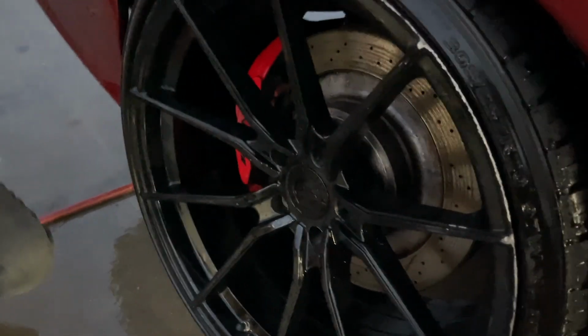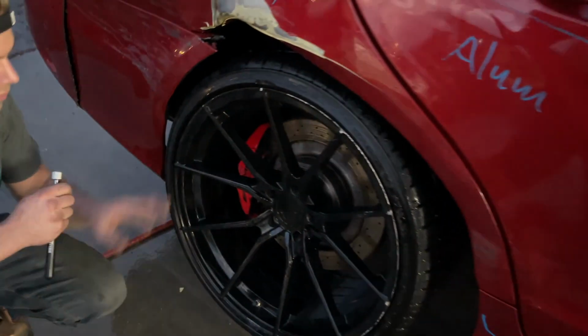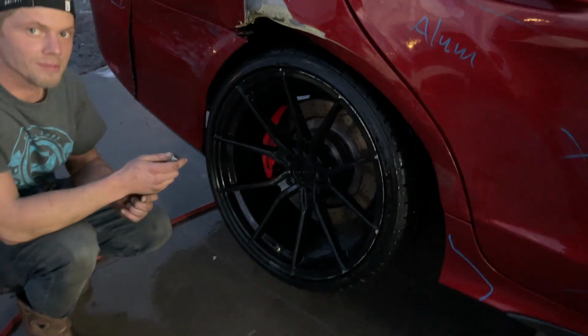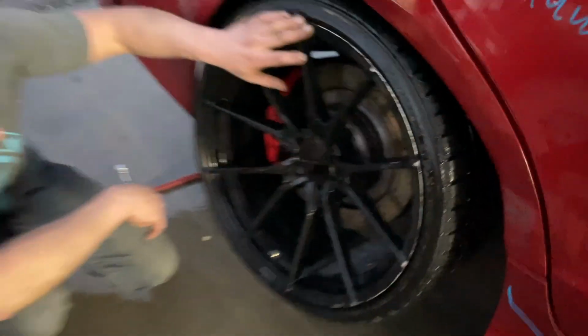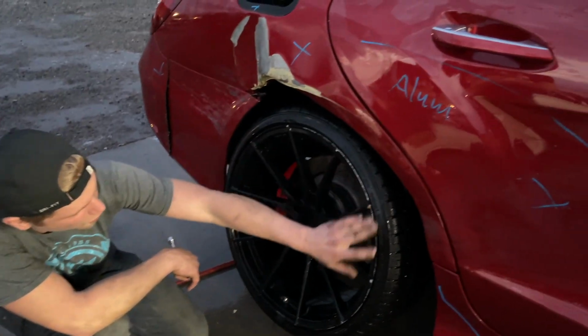I don't see a problem. This car was so dirty that Birdie thought the rims were like brown. He was like, "Can you paint the rims gloss black?" And now that it's all cleaned up, they're really, if you look right here, the damage looks more like curb rash than anything.